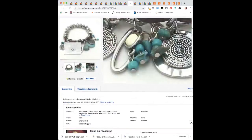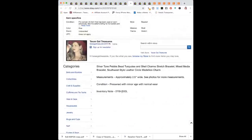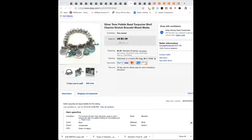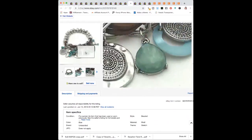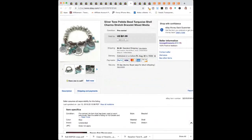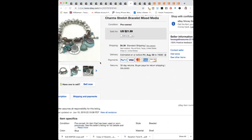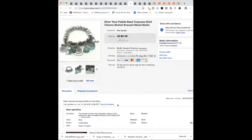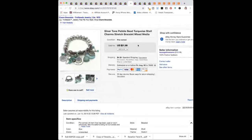So this is another item that sold, another piece of jewelry. This one also was in that $500 lot. And it sold for $21.99, the asking price. So probably about an $18 profit, I'm guessing, for this bracelet. So pretty cool. And I have a video explaining how I list jewelry that doesn't have a brand name. I know some people struggle with that. It's like, how do I list this? It's not any brand name. So you can still sell jewelry that doesn't have a brand name for a good profit.